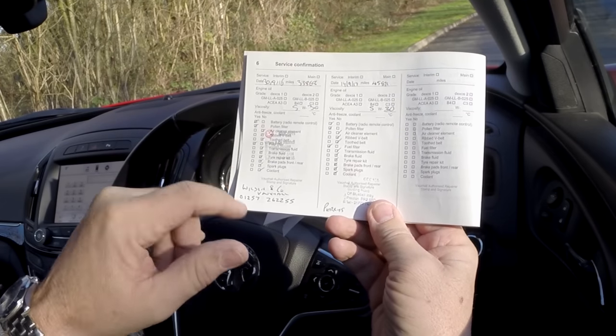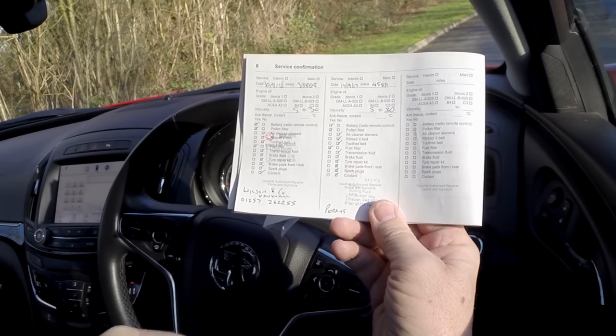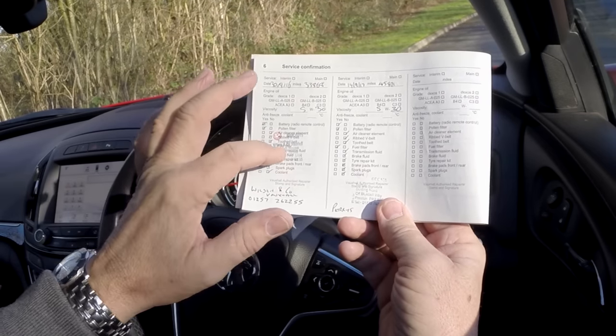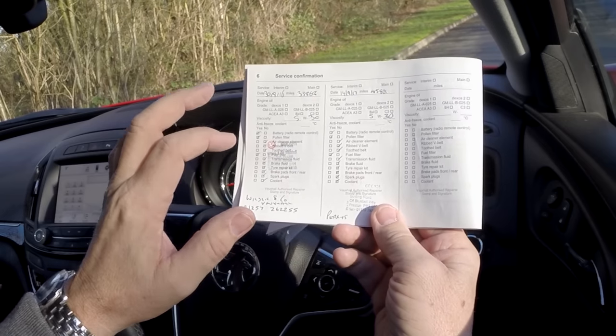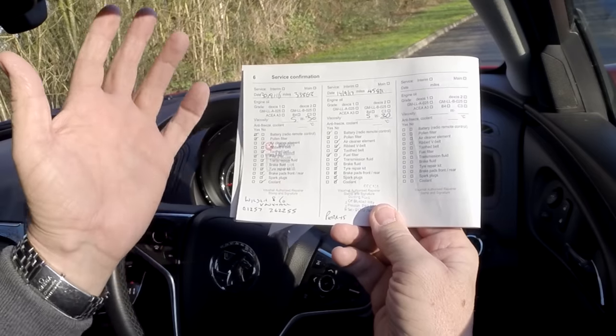It actually says there, look, Vauxhall authorised repairer, stamp and signature. So they've stamped it over the instructions. This person must be doing that every single day, day in, day out, and he's still not managed to get it in the right spot. It's not even signed. I used to sign them.